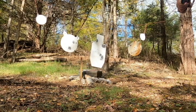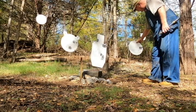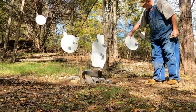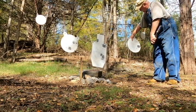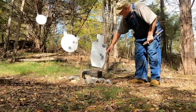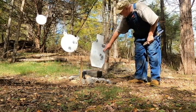Well, here's my back shot. Yeah, there's the one that broke the wire right here. It was high and to the left, I think. No. That was it right there. Just snapped the wire right in two. I can see it's just where it scraped. And so here they're hitting. You can see most of everything. The pattern seems to be to the right.